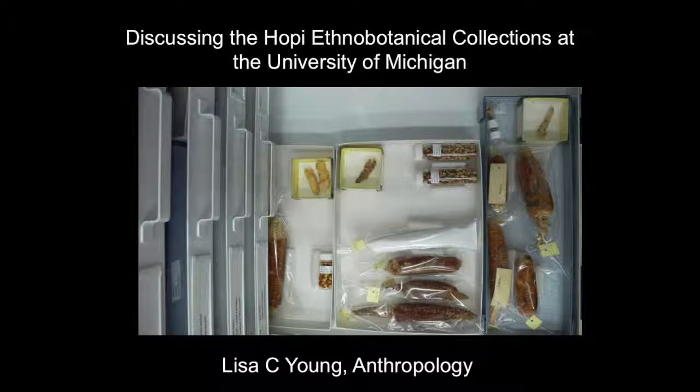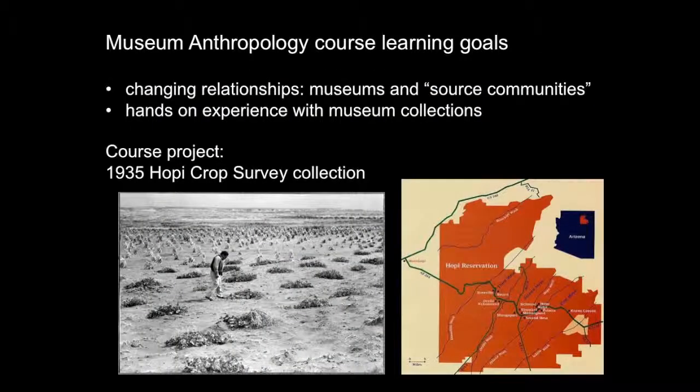The class itself, museum anthropology, and some of my learning goals are to look at the changing relationship between museums and what's called source communities, or the communities where anthropological objects were collected. That relationship started out as museums going in, collecting stuff with a colonial mentality of, your traditions are going to be disappearing, we need your stuff, we're taking it away and putting it in museums. That relationship has changed dramatically in the last two decades to be one of collaborative relationships.